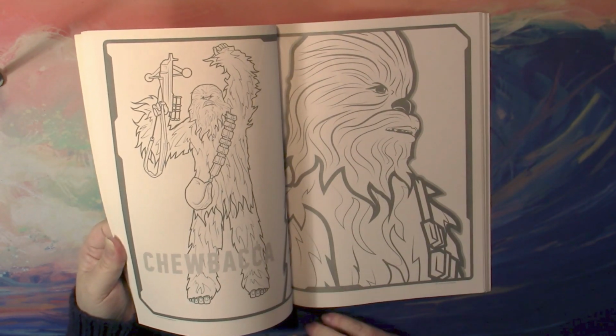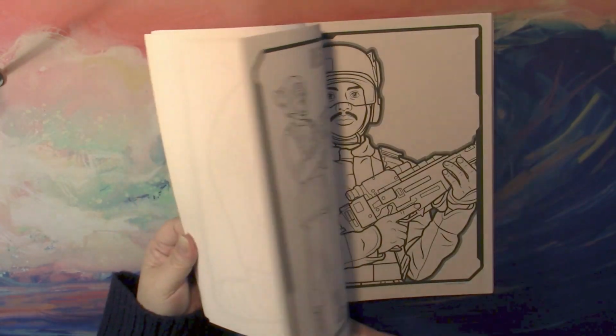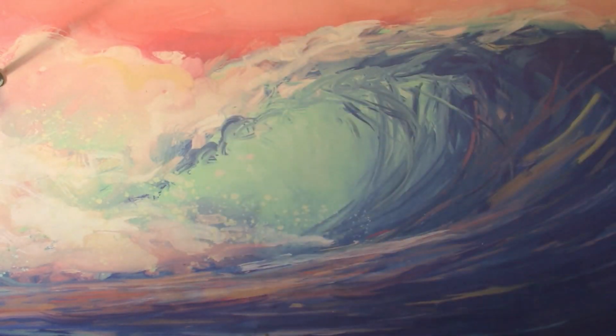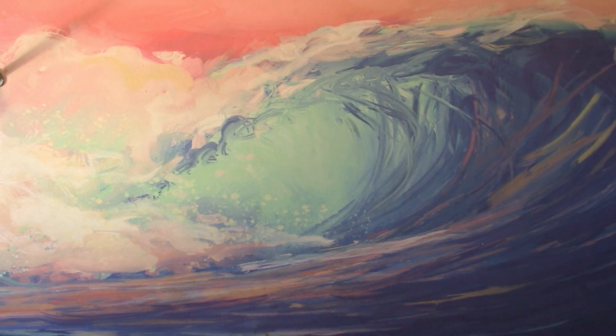So yeah, I'll be coloring the pictures like this, the ones that I know, because I'm an old school Star Wars fan. The ones I saw in the theater in the 70s and 80s.